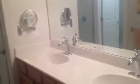Let's see. Here's your master bedroom, another flat screen TV. All the furnishings are pretty nice. It all depends on your taste, whether or not you like it. Raised countertops, dual sinks, stand-up shower over here. There's your water closet, towel racks. Linen closet over here to my right. Bada bing, bada boom. And then another walk-in closet. So it's got a lot of storage space.